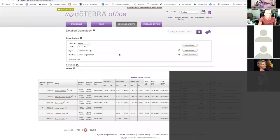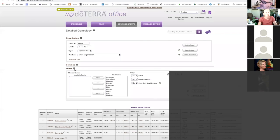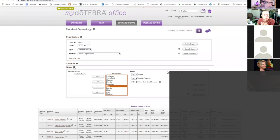Okay. So we understand now that you can customize your columns to be whatever you want. And you can also filter. Let's say that I only want to see people in my back office who are elite. I can filter based on that. I don't want to do that because I don't want to change anything up. But you can filter your back office to show you only things as well. So let's do it. Let's say that I want to see who do we have that are executive working on elite.